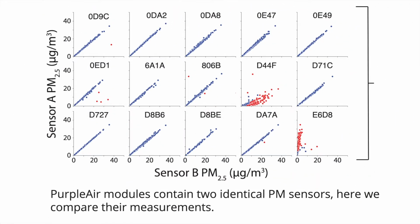Each of our Purple Air sensors is made up of 2 PMS 3003 sensors. We are showing you the daily average measurements from both sensors in each Purple Air module in our network. Red points indicate measurements that were removed based on the value and percent difference between sensor A and B's measurements.